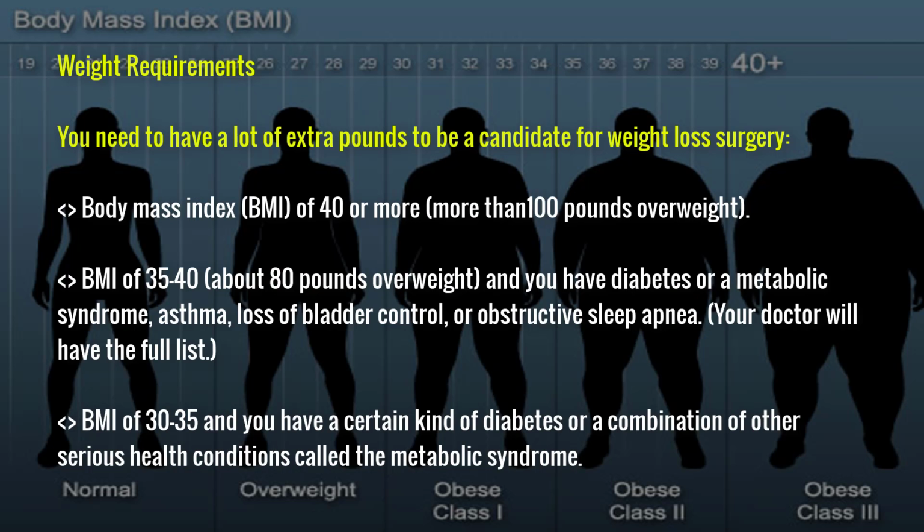Weight requirements: you need to have a lot of extra pounds to be a candidate for weight loss surgery. Body mass index, BMI, of 40 or more, or 100 pounds overweight. BMI of 35 to 40, about 80 pounds overweight, and you have diabetes or a metabolic syndrome, asthma, loss of bladder control, or obstructive sleep apnea. Your doctor will have the full list. BMI of 30 to 35 and you have a certain kind of diabetes, or a combination of other serious health conditions called the metabolic syndrome.